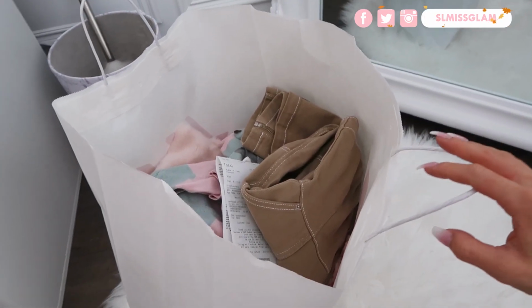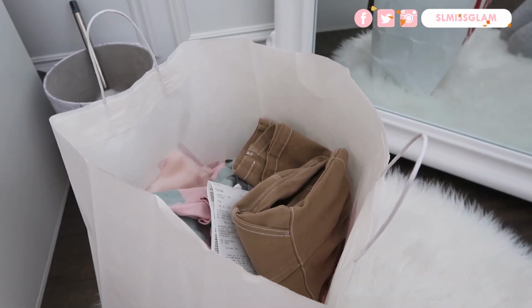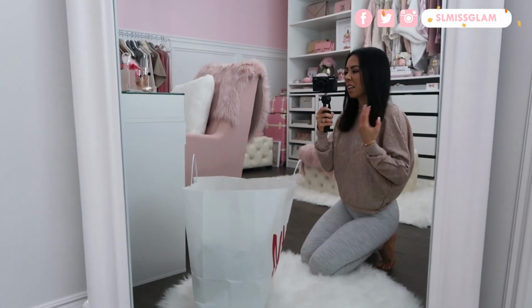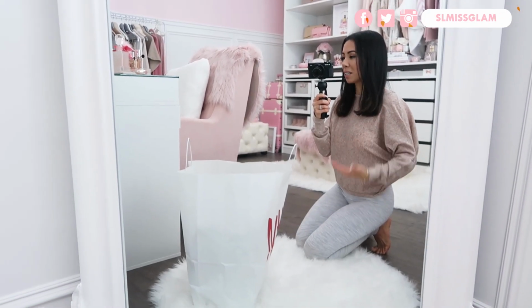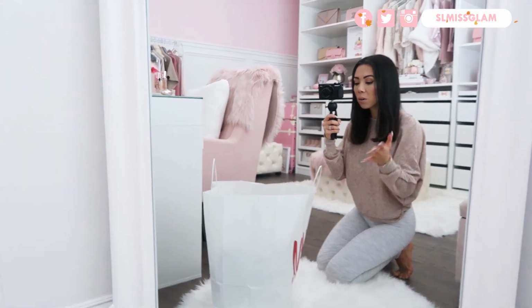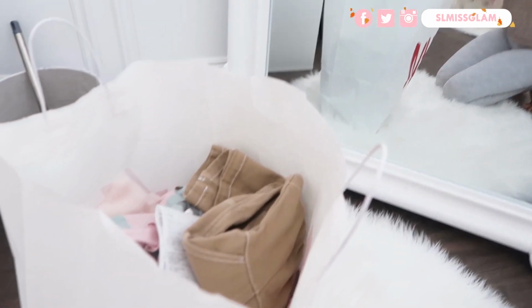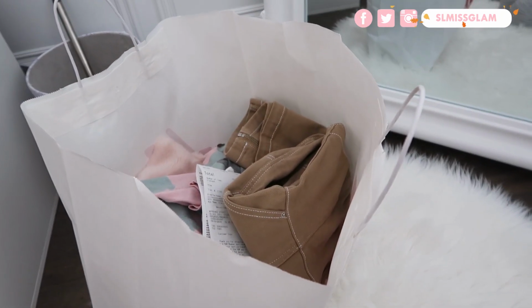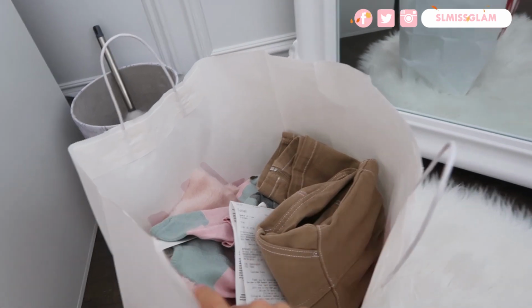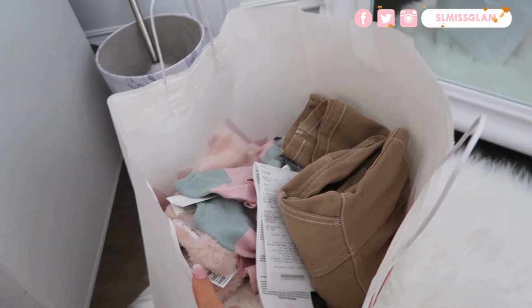Everything I have in here, I'm going to try on a few things again just to show you how I'd actually style it with a full outfit. I feel like you weren't able to see it because obviously I was wearing my comfy clothes. So I'm going to get my boots out and show you how I would actually wear these outfits. I'm going to show you what I bought. I also got the girls some items as well, so I'm really excited to share those with you.